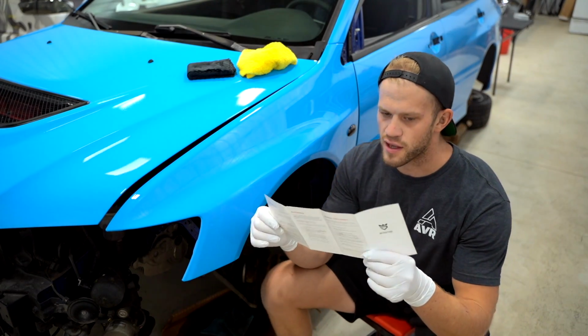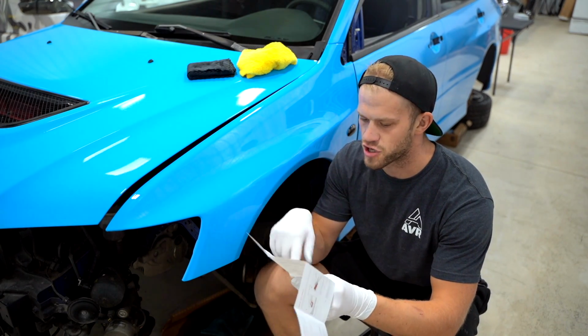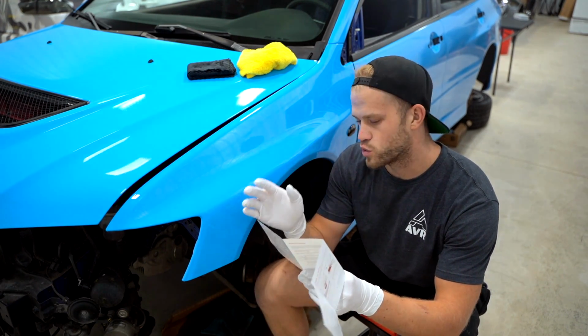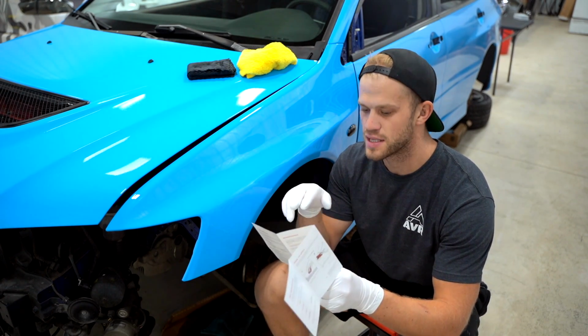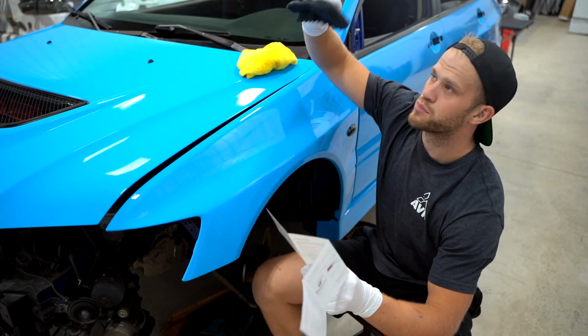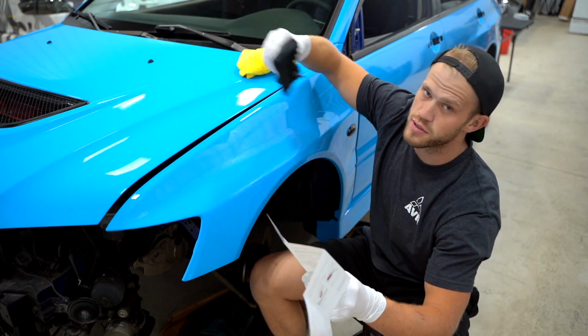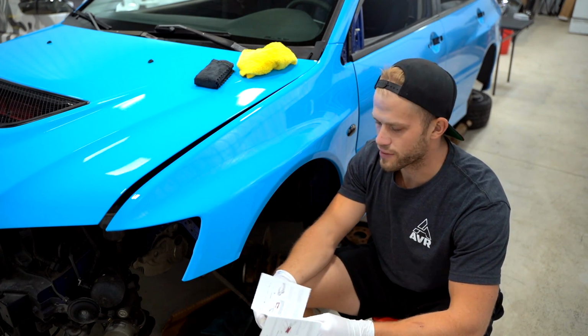So in the instruction sheet that they provide, they have a little chart on here. After coating, we want to wait. If it's 50 degrees, you're gonna wait 4 to 5 minutes. 60 degrees, 2 to 3 minutes. 70 plus, wait 1 minute. And then we're gonna wipe it down with their supplied black microfiber cloth. Super, super soft, not gonna scratch your paint whatsoever. It's 80 degrees, so of course we're gonna wait a minute and then wipe it down.